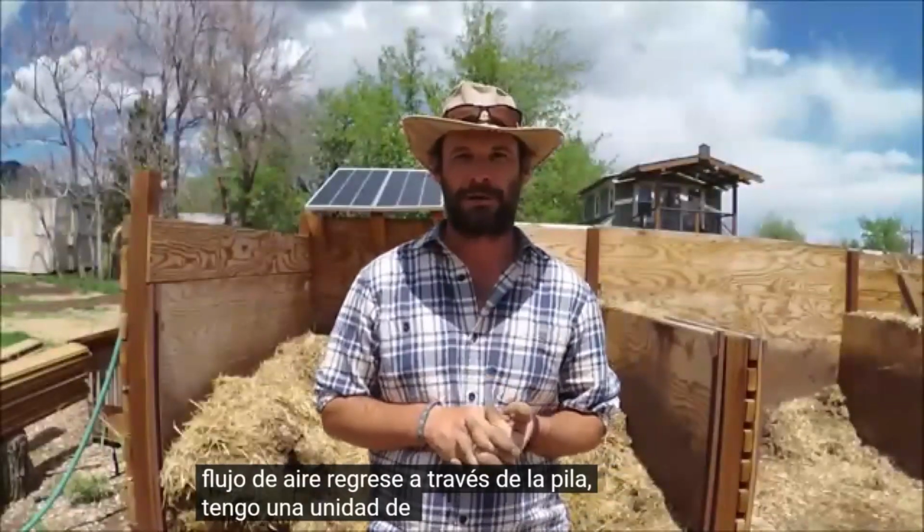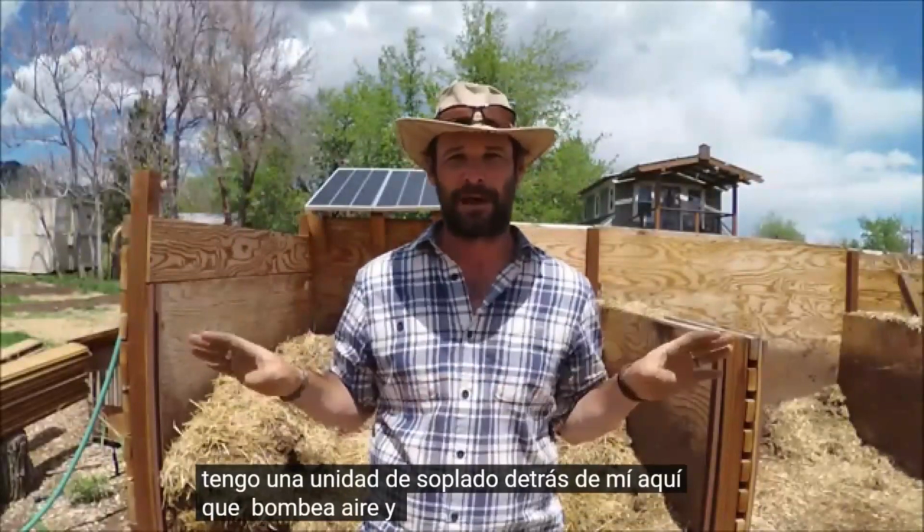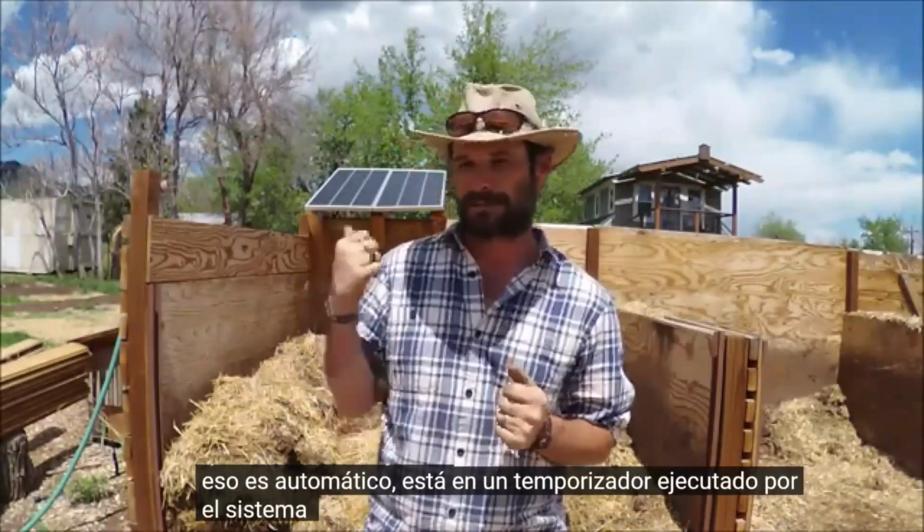Got a blower unit kind of behind me here that will pump air through, and all of that is automatic. It's on a timer run by the solar system behind us.